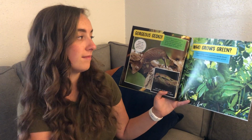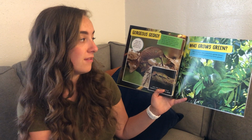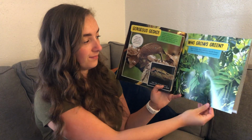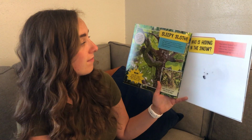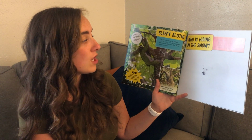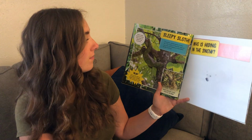Who grows green? Who is hairy, slow, and lives upside down? This rainforest animal even turns green. It's a sleepy sloth. Tiny green plants grow in their fur. This makes it hard for jaguars and other predators to find them in the treetops.